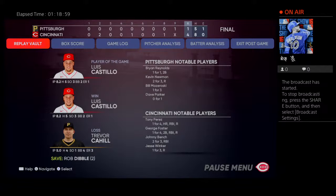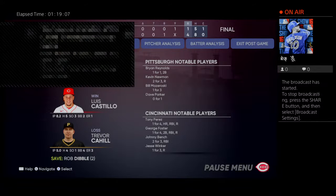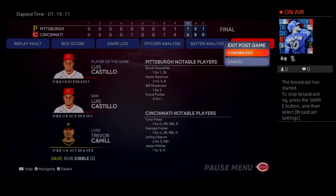The final line score for our ball game tonight. For the victorious Cincinnati Reds, 4 runs on 8 hits, no errors. They left 7 men on base. For the Pirates, 1 run, 5 hits, 1 error. They left 5 men on base. Time of the ball game, 2 hours and 49 minutes.